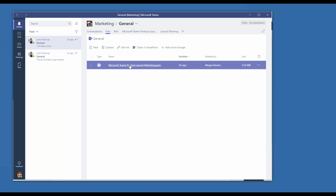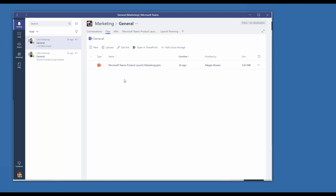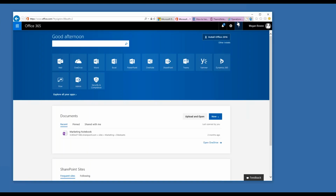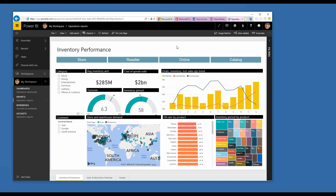So now we're going to talk a little bit about Power BI. I did a session completely on Power BI, but last time when we got together, we didn't touch on Power BI, so I thought it would be kind of interesting to touch on that today. So we'll just go ahead and minimize that, and we're going to go over to Power BI.